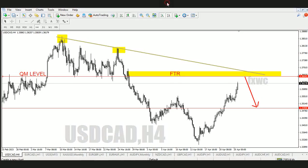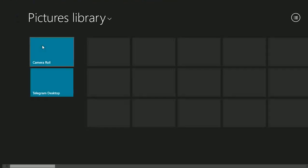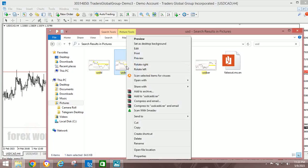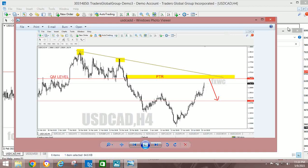So you see. See what I told you? It's just that I don't know why it doesn't want to. Okay, let me use another app to actually see this one. Okay, to open it. Let me just go for Windows view. Oh, there it is. This one looks nice.